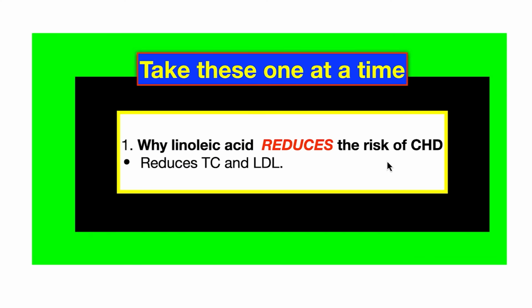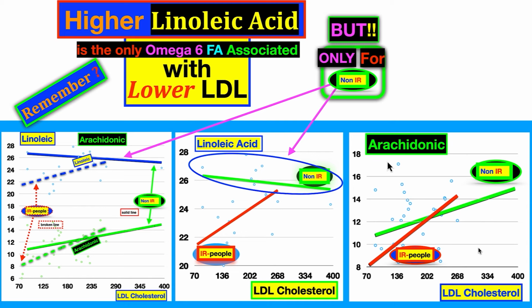Why linoleic acid reduces the risk of heart disease and reduces total cholesterol and LDL. Remember this? We just went through this in the last video. Higher linoleic acid is the only omega-6 fatty acid associated with lower LDL. And so from my data, and any doctor's data, should they do this, should have the same results. So I'm pretty sure about that.